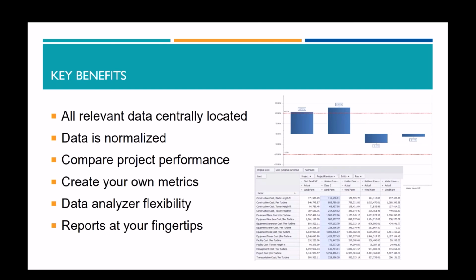Now we've shown how easy it was to compare project performance. We looked at project performance across different projects and within projects. We were able to compare estimates against actuals and metrics, again, between projects and within projects, and drill down into those as far as we needed to. We saw how easy it was for Natalia to create a brand new metric, the transmission cost per foot, with no effort at all. We were able to use our past project experience to help benchmark against our new project estimate.